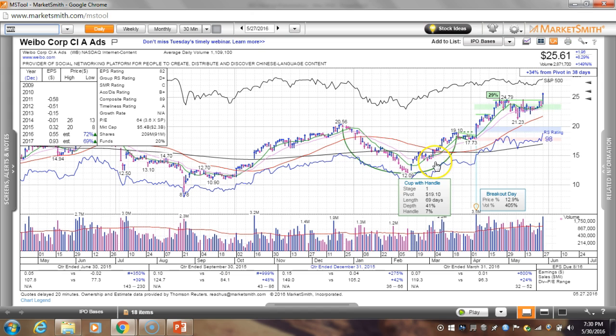So I'm still liking Weibo, and it's out of a first stage base. This one here, this is like a mini base. It doesn't fit the definition of a second stage of a full base, which is why it's not shown as one. And you can see that the earnings growth is looking great here. So I'm really liking this stock. If this goes up another 10%, I'll take my profits again, and I'm gonna keep an eye on this one.